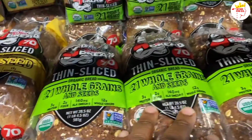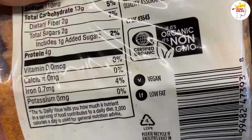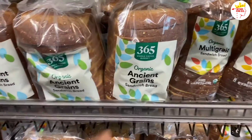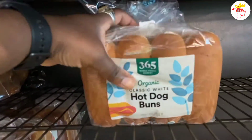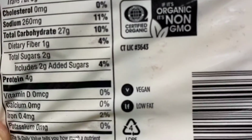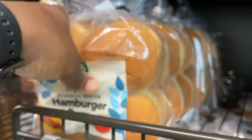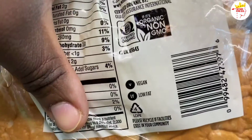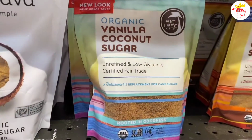Look at the bread, guys. I have to honestly say, Whole Foods probably have the best bread section because all their bread is vegan. But make sure you check the back and check to see if that V is there. If it says vegan, you're good. And look at the price, $3.39, guys. They got hamburger bread, they got hot dog breads. If you're trying to get your kids to go vegan, it's so easy.